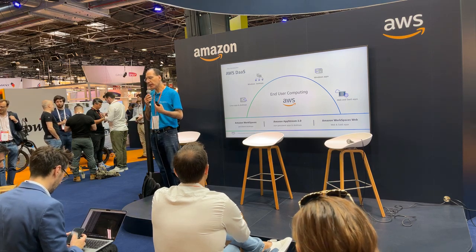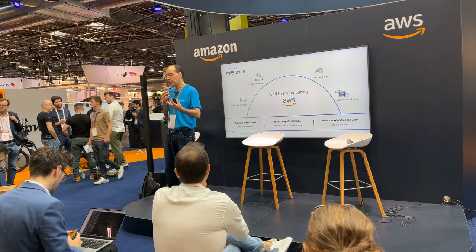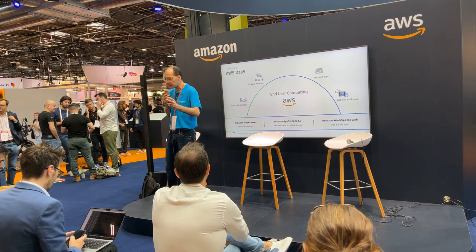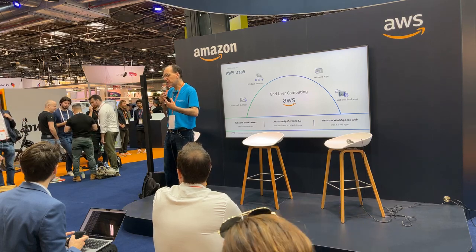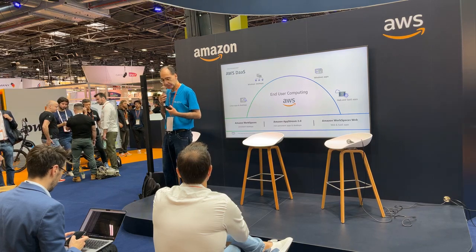We also offer a possibility in case you own a VDI solution from VMware or whichever. You can use our own solutions with their own remote protocol, so you can extend your on-premises solutions with other solutions from the VDI, but using the cost effectiveness and the scalability of our solutions.